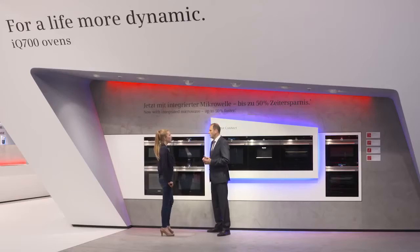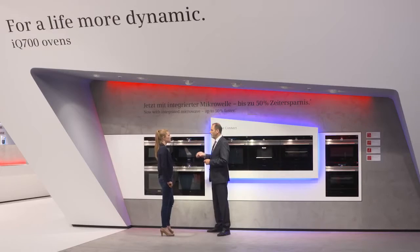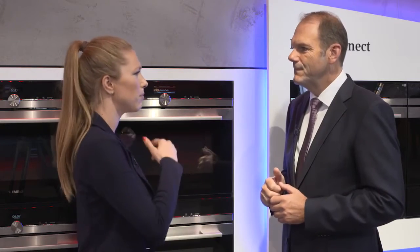I like it because I can cook faster and eat slower. And how much time will I save this way? You can save up to 50% of the usual preparation time, and it's also particularly convenient that you won't need to do any cleaning yourself, even with compact ovens. No more cleaning. How does that work? With Active Clean, the Pyrolyte self-cleaning that's now also available in 45cm appliances with microwave. Does this mean that my oven will clean itself at the touch of a button while I'm still eating with my friends? That's right. Cool.